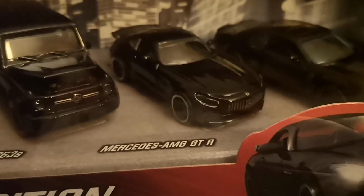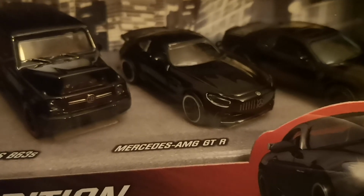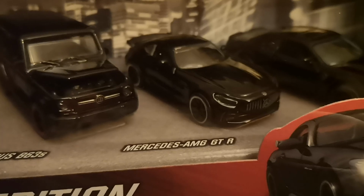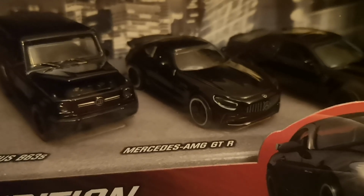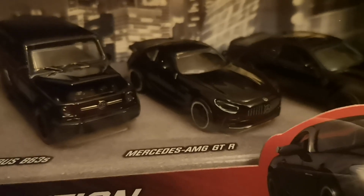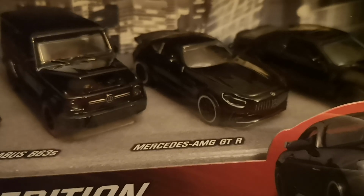Then we've got the Mercedes AMG GTR. I do have the gold chase of this, the 2019 chase. So this will be my first regular one of the GTR specifically from Majorette. And I do have also a battered up, just the AMG GT version that was released before. It's part of the streetcar line. And you'll notice that the Brabus as well as this Mercedes are both in gloss black.